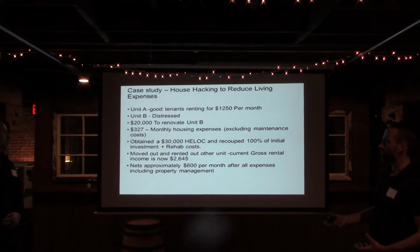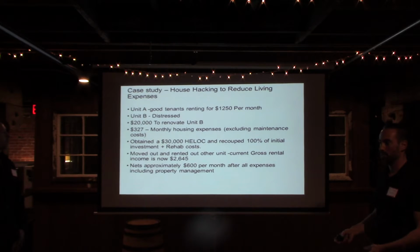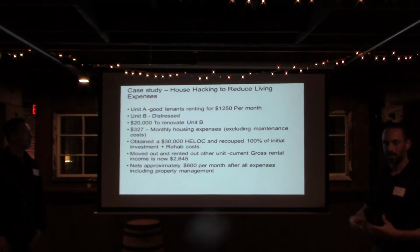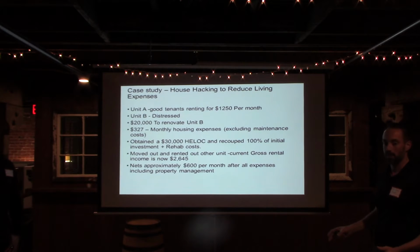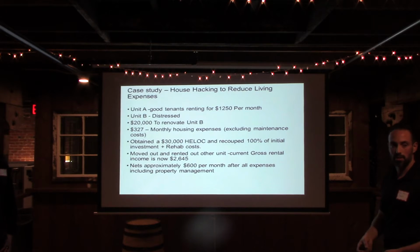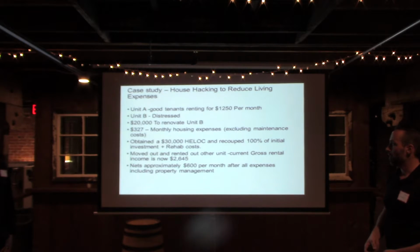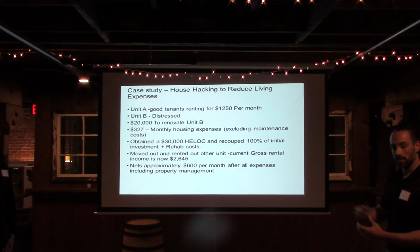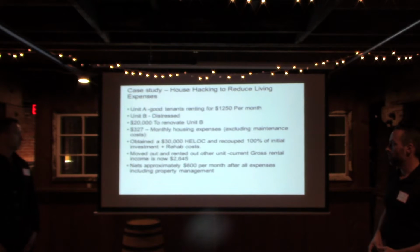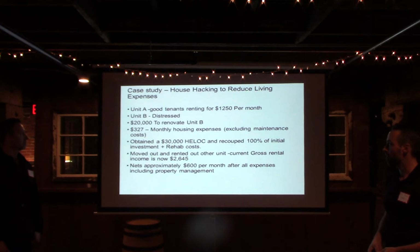So I basically bought this duplex, had a great tenant on one side who was renting for about $1,250 a month. The other side had borderline hoarders. The place was trashed. I was able to get a really good deal on it though, because other duplexes in this area were selling for north of $300,000. So I got this for $250,000, and got the tenant kicked out. I moved into it. This one I actually rehabbed mostly myself, so it's about $20,000 to get that unit rehabbed.